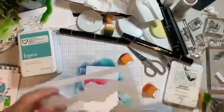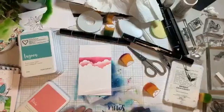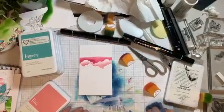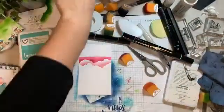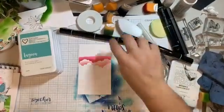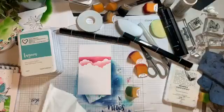There's that one. So I'm going to wipe off. And yes, I've got a little bit of pink there. Look at that. Naughty. Wipe on both sides. Get rid of that one. Now we want, what's that one? Lagoon.